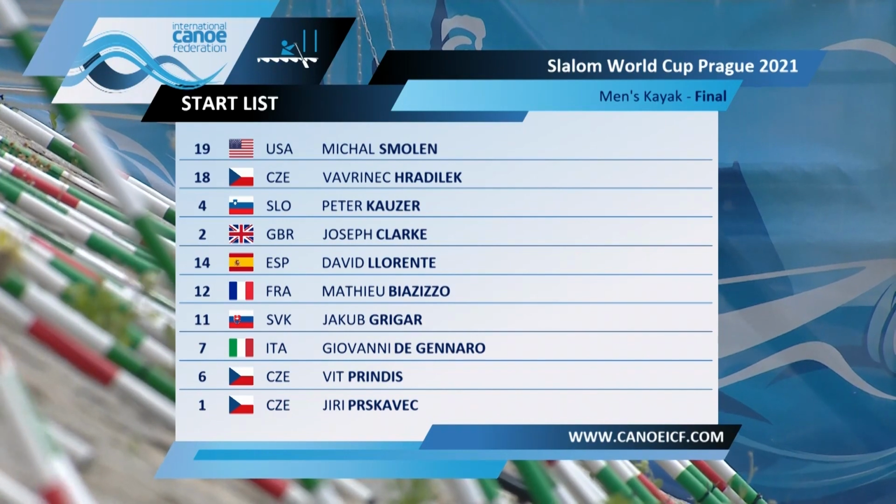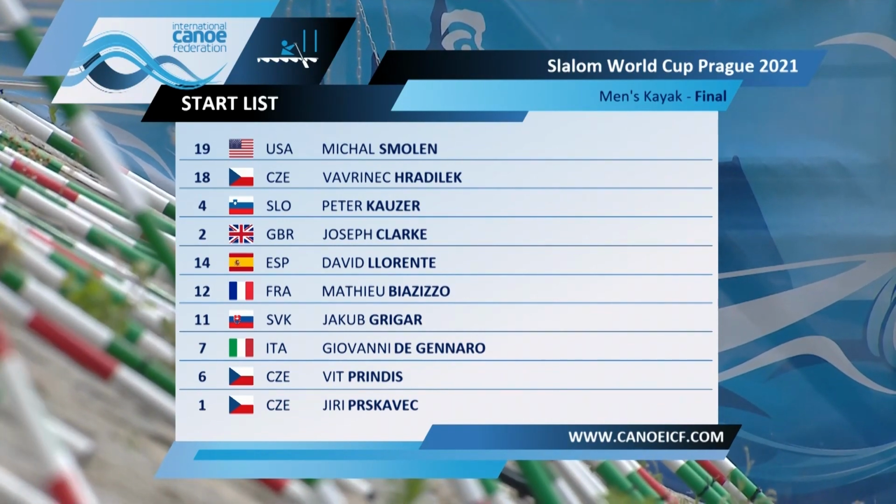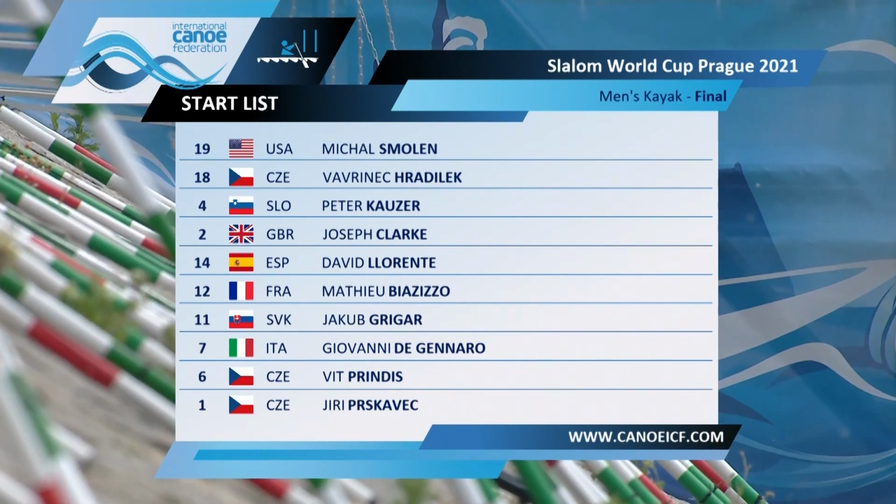So this is the start list, ladies and gentlemen, for the men's kayak final after a dazzling display from the ladies.